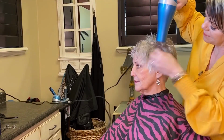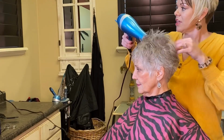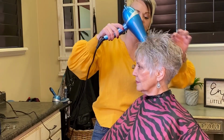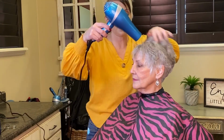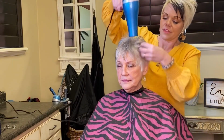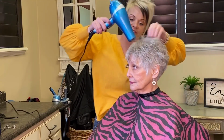Your sides. And then up here, you're going to move your hands back and forth, of course, while you're drying it. And then when it gets about 80% dry, then I'll show you what you do with that brush. Okay. So yeah, just back and forth with your fingers, like this.